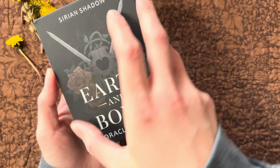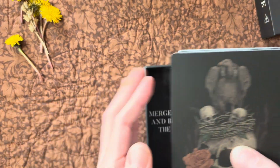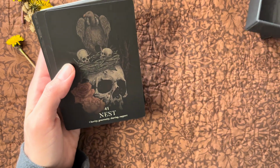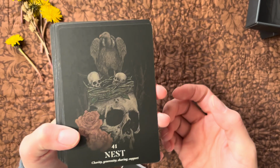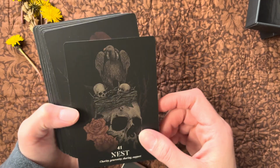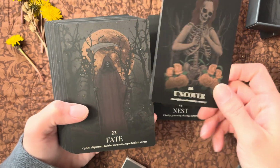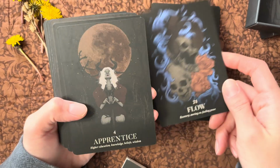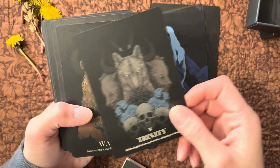Okay, I got all those taken care of. And then Earth and Bone. I love Earth and Bone so much. This was my last card, the Nest, which always resonates with how I'm feeling. I don't know about you guys, but I have some really good days where I just feel very happy, excited, full of energy, but there's some days I just don't. I feel overstimulated and worn down and tired.